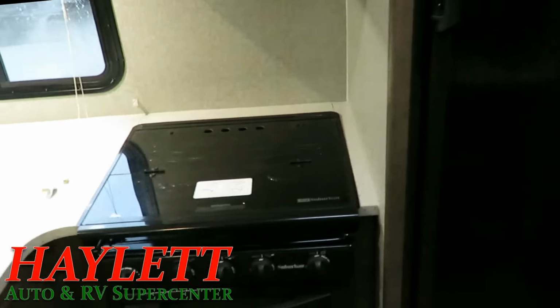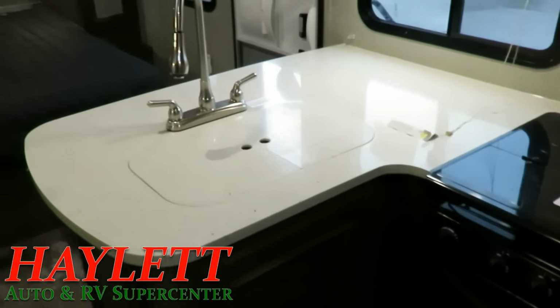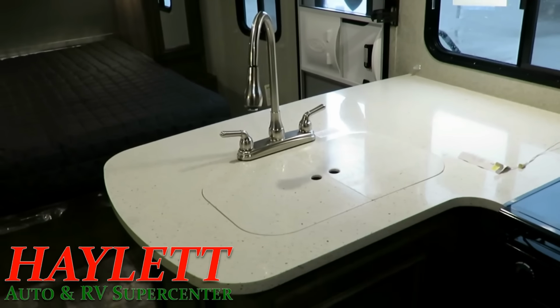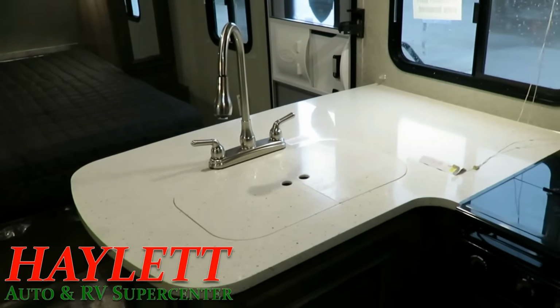So we have a very fluid, full lineup here at Haylett RV where we don't really have any gaps where there's things we're missing. Because once you go from the Cougar trailers, you go to the Cougar fifth wheels and then the Montana fifth wheels, and wouldn't you know it, we have those here at Haylett's too.